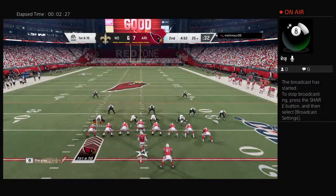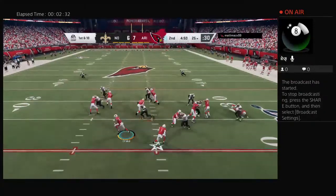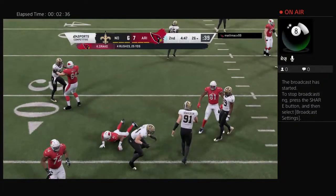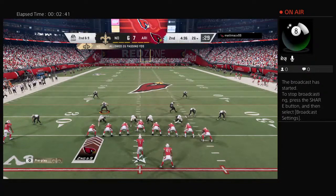Arizona's offense at the line, ready to get their drive started. And that last drive was very, very balanced, pretty methodical. You think they go that route again? I'm always of the school that until they stop me from doing something, I'm going to continue. And I think that that's exactly what they'll look to do.